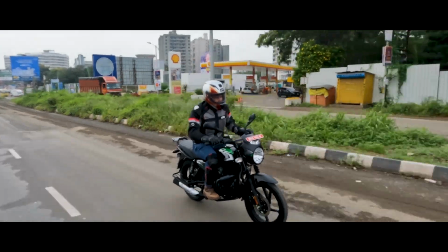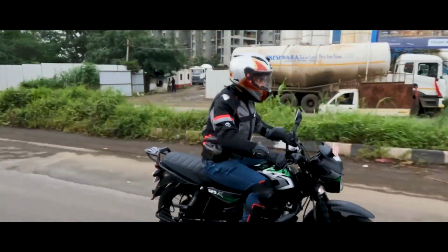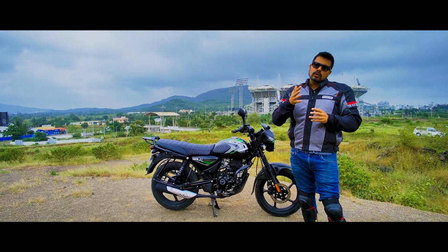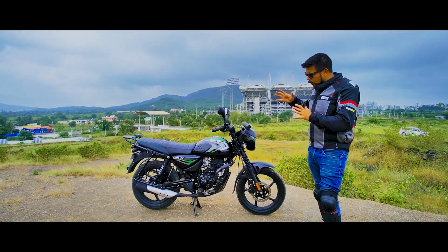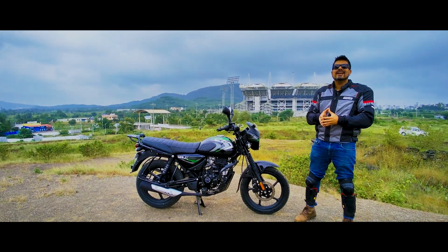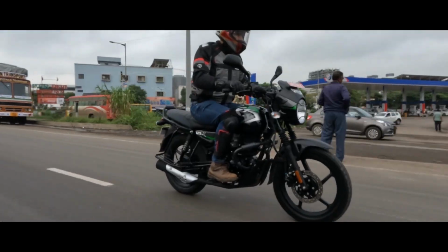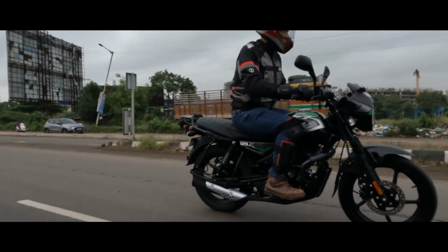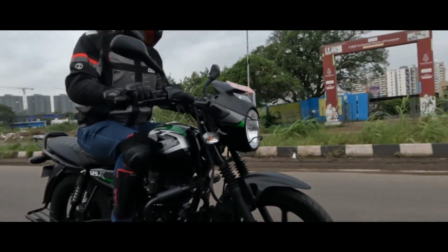In gears, I tested its speed, and in the 1st gear it goes to 30 kilometers per hour. In the 2nd gear, 45 kilometers per hour. 3rd gear, 70 kilometers per hour. 4th gear, 93 kilometers per hour. And in the 5th gear, the top speed of this motorcycle on the speedo is 108 kilometers per hour. Although Bajaj claims that the true speed of this motorcycle is about 98 kilometers per hour. So the speedo indicated speeds are more than what the real actual speed is.